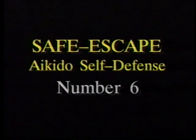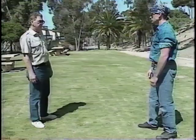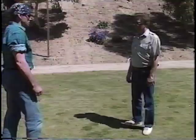Safe escape. Aikido self-defense number 6. Pay close attention to this technique. As he kicks, you sidestep, but you stay on the inside this time, stepping in, hooking his supporting leg, and at the same time, driving your palm underneath his jaw, sending him to the ground.